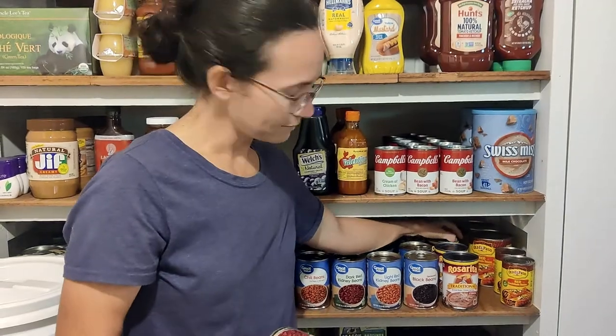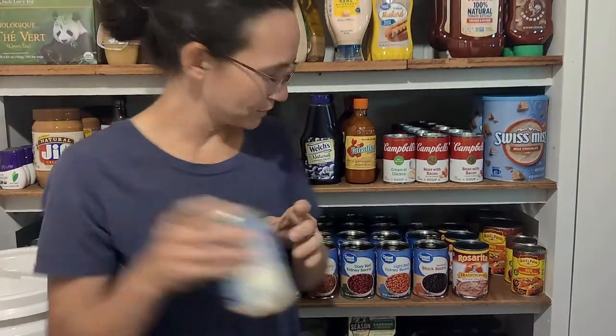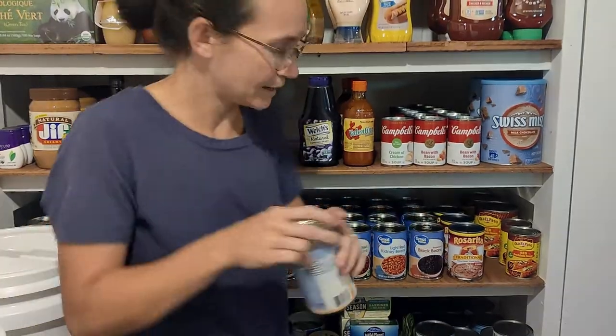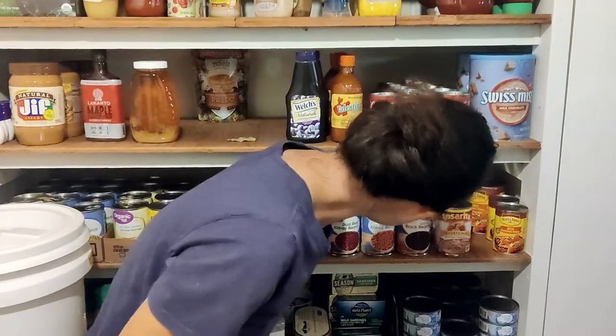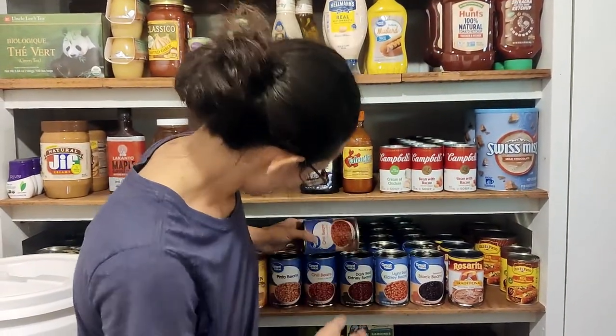So I just pull these beans up to the front and add to the back. It's not super convenient to get these cans in there, but once they are, it works just fine. You just kind of have to put them in there sideways. I would like to have the whole shelf all the way back full of the canned beans, because we do rotate them through so quickly. But it's one of those things where I like to have kind of a bulk supply on hand. And then we can grocery shop essentially from our own pantry downstairs.